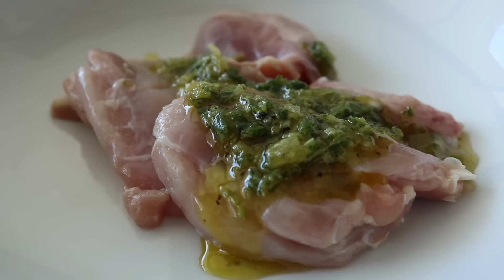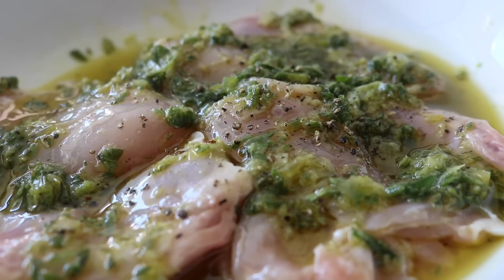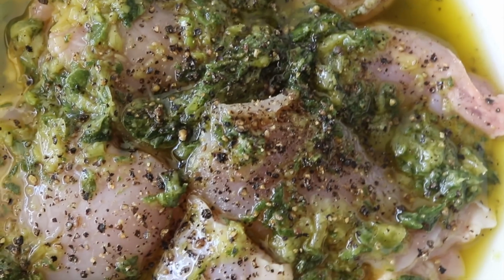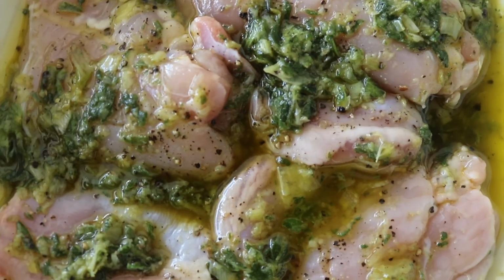So you want to grab your chicken, whether you're using thighs or breast. These are actually chicken thighs. You just want to pour over this herby seasoning, cover and put it in the fridge and let it sit at least for an hour, but 24 hours would be better.